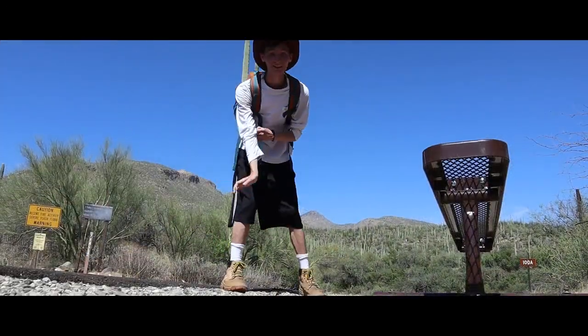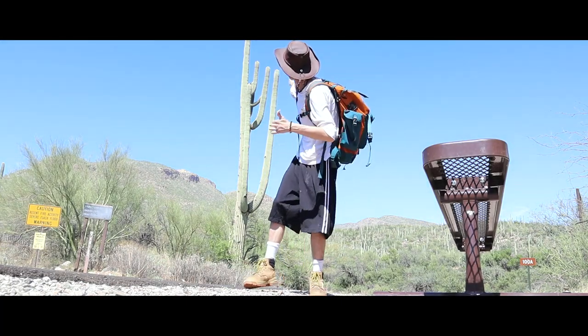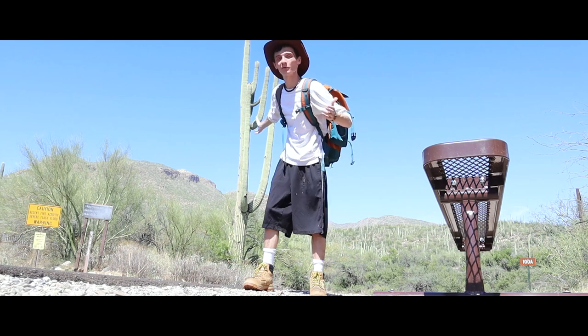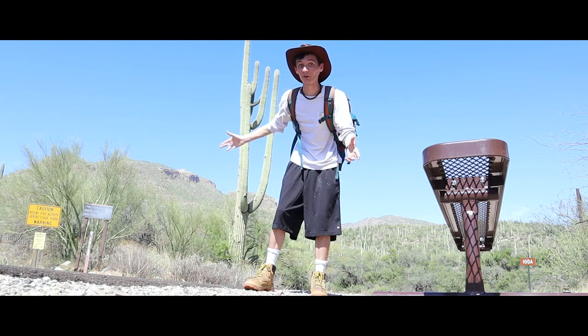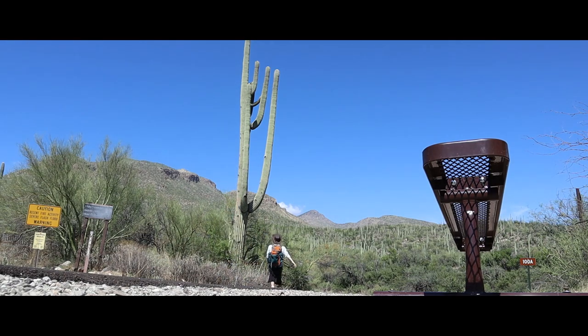I want you to take a look at how big a saguaro is. To scale with me, this is about a 30-foot saguaro. See how it looks when I'm standing next to it. Take a look. Ginormous.